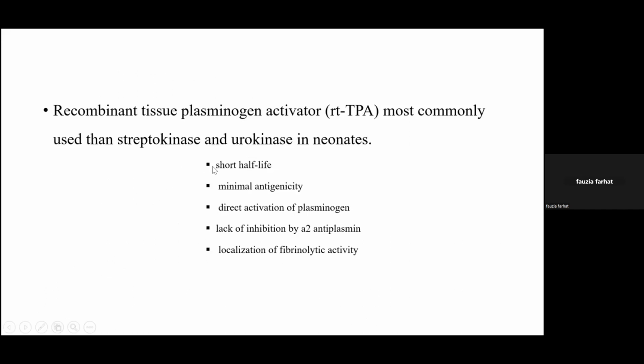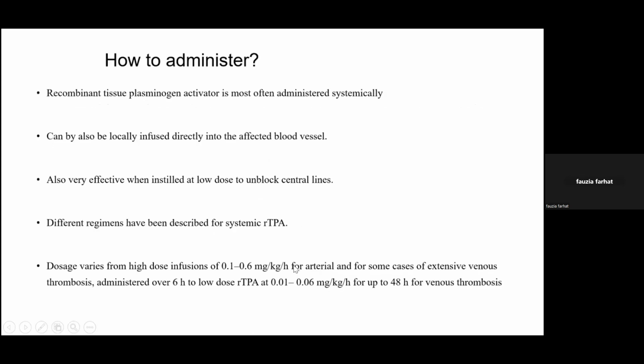So recombinant tissue plasminogen activator is most commonly used because of its short half-life, minimal antigenicity, direct activation of plasminogen, lack of inhibition by alpha-2 antiplasmin, and localization of fibrinolytic activity. How to administer tissue plasminogen activator? Most often it is administered systemically. However, it can also be given locally.